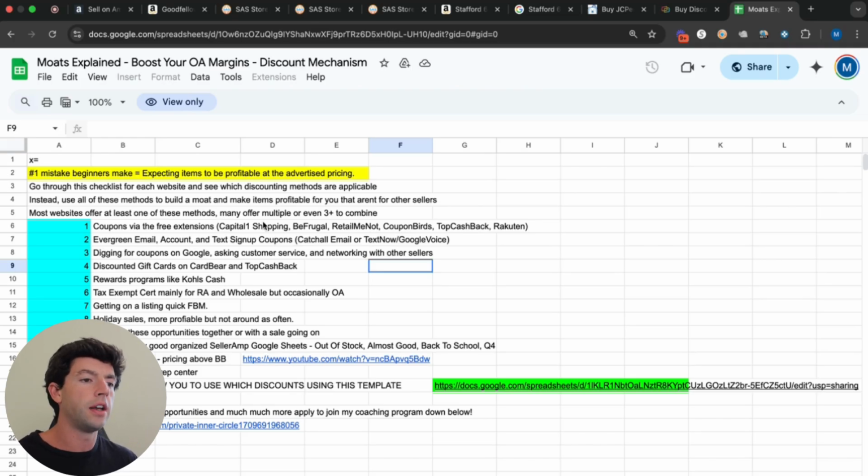There's also a lot of email account and text sign-up coupons that some websites will offer. Dick's Sporting Goods or Nautica is a great example of that, where they'll pop up a little sign-up where you can put in your information and get a coupon right there. Honestly, just digging around for coupons on Google is a great way too, or just asking customer service if there's any additional discounts right there. And just being in the community and networking with other sellers has served me really, really well, just finding other sellers to mastermind with online.